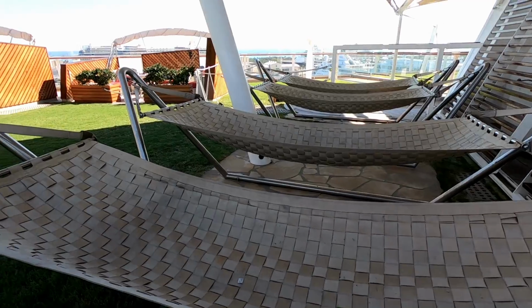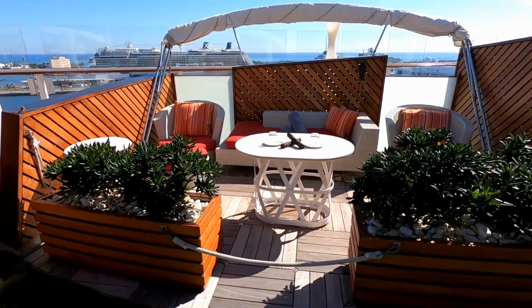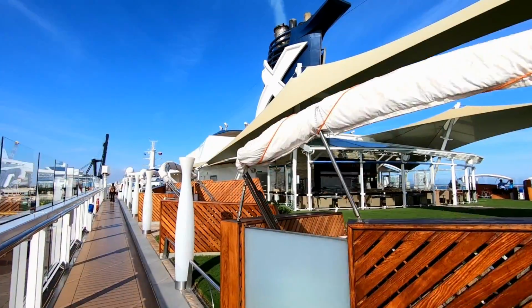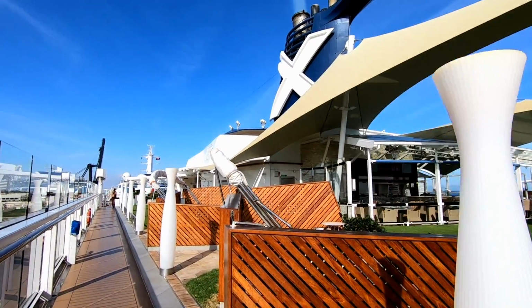And you see just behind that some of the alcoves. You can rent these out for the day. It lasts from 9 a.m. till 9 p.m. To rent one of these alcoves costs $99 on a port day and $250 on a sea day, because that's where most of the demand is.